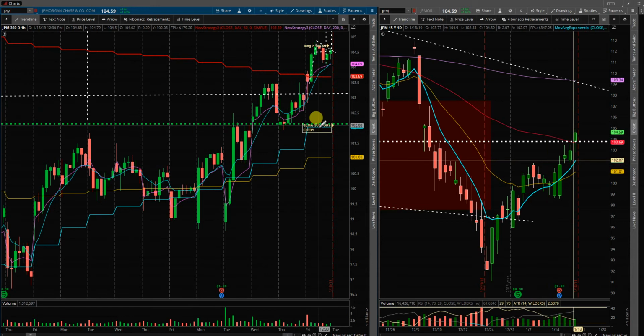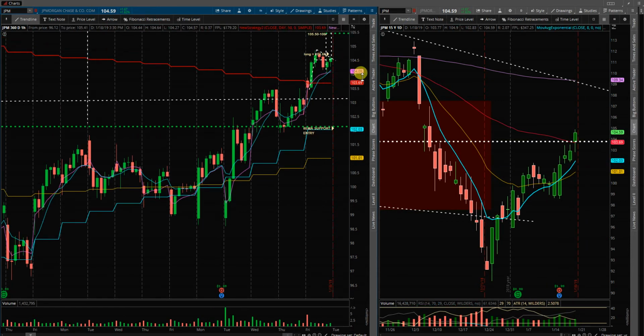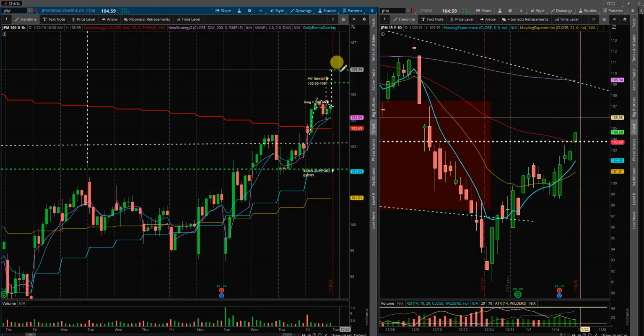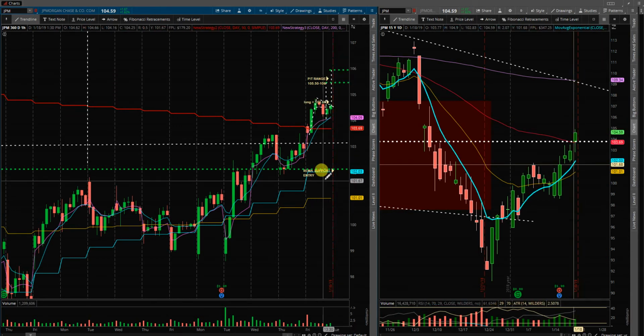Pull back here to the 8 EMA support for some calls, or break above Friday's high, 104.65, for at least a near-term move up here to around 105.5 to 106.